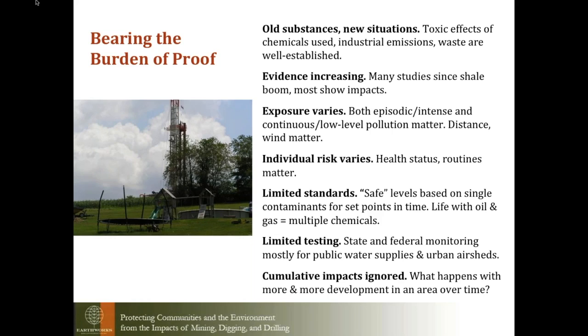The distance that you're from the facility certainly does matter, but also wind direction, as well as your own health status. If you have pre-existing asthma, if you have a pre-existing cardiac condition, and your routines. Are you home a lot? Do your kids play in the yard like the one in the picture? Or are you out of the house all the time when there's drilling going on?